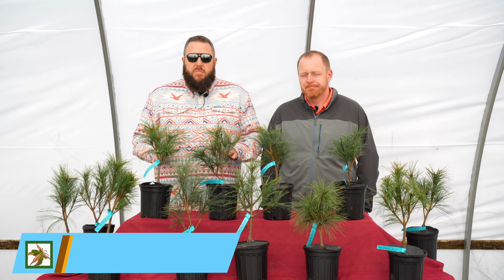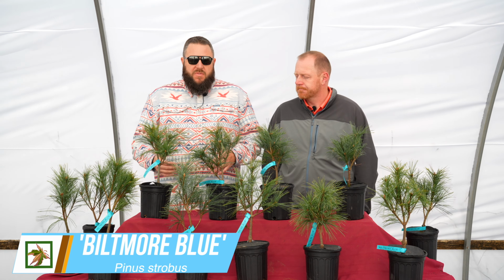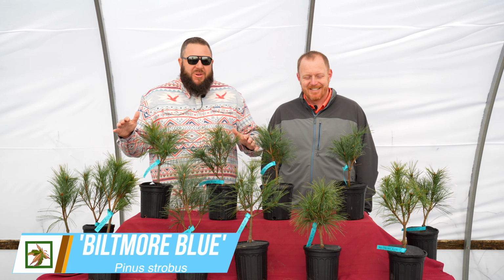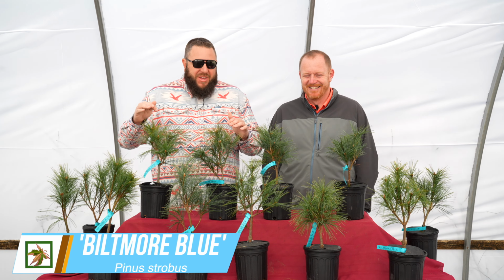I love Biltmore Blue. This is a fun Pinus strobus from right here in the region. As the name implies, this was found at the Biltmore house. So, hard to have the blues when you own the Biltmore house, I guess. They weren't in a sea of blue like we were. They were probably feeling pretty good being rich as crap at the Biltmore house. But I love this plant, guys.